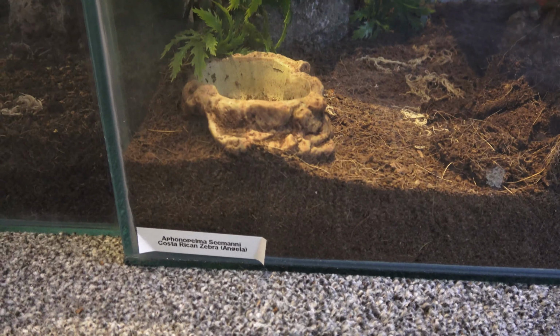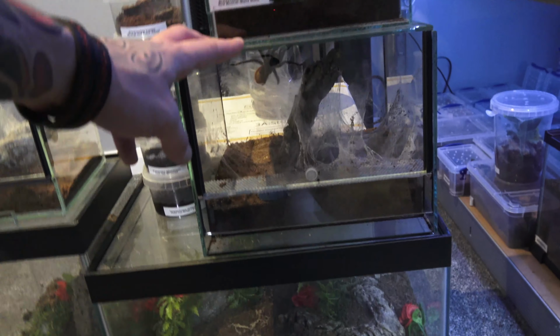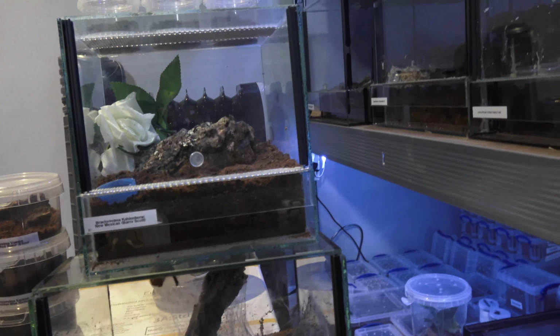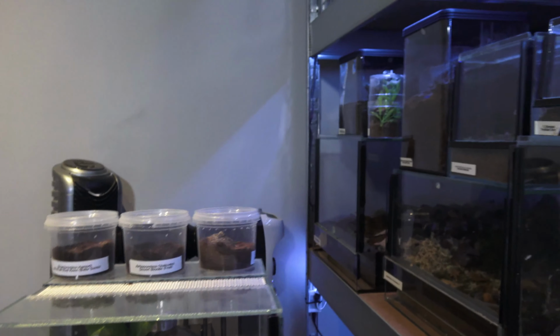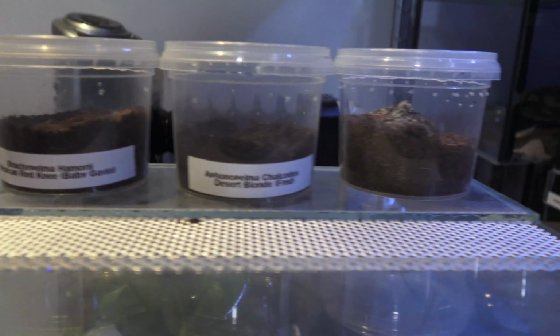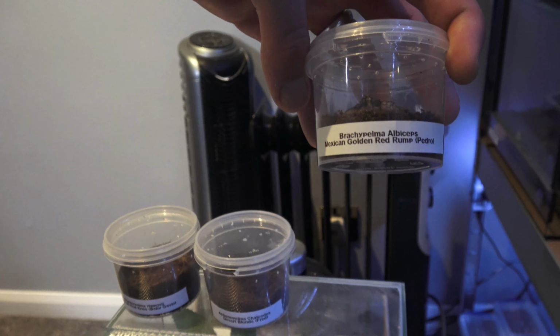And also we got the Aphonopelma seemanni. And we got the male green bottle blue. I think it's one molt from maturity, which will be fantastic to pair with our female. Brachypelma kahlenbergi, which is also an adult. There was another green bottle blue in here, and that's a juvenile. And we've got a Brachypelma hamorii, an Aphonopelma chalcodes, and a Brachypelma albiceps.